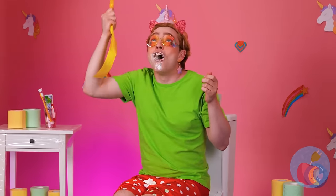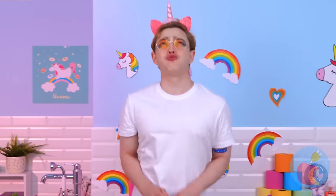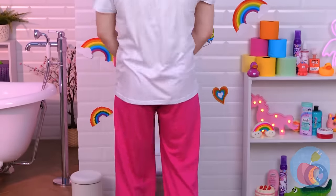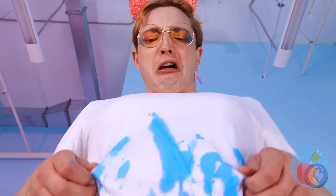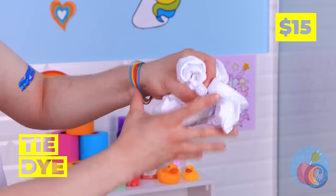Be careful when pulling things. Never mind, that looks fun. Our little unicorn friend really needs to work on his aiming. But maybe he's got an idea. Tie-dye shirts.